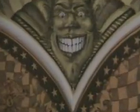Let's see if I can. It's an intaglio print. The Lord High Mayor.